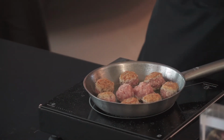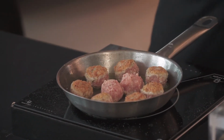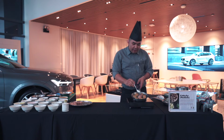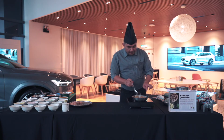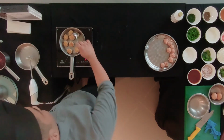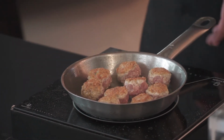You can always use food tongs if you're afraid of the heat. I'm not a professional, but this is how I normally do it in a convention kitchen. So you can always use a tong for your own safety. Can you just use a spoon? See, the meatball has been seared. Because we don't have an oven, I'm going to finish the meatball in the sauce. I'll show you later on.